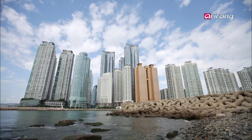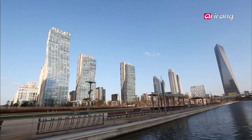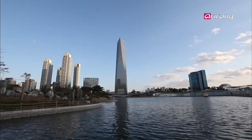As important as the imposing designs is the safety standards of these buildings. The biggest downside to super tall buildings is that they can shake by the wind.